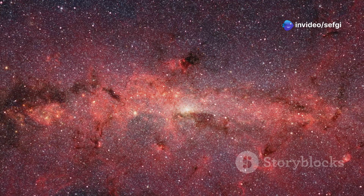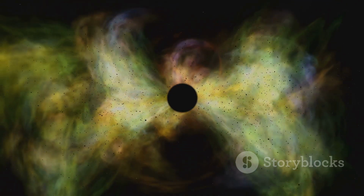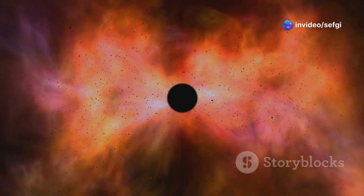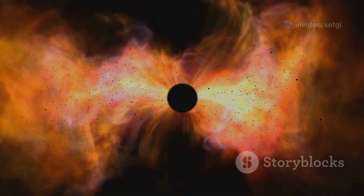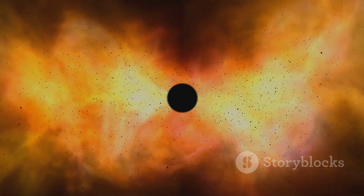of cosmic evolution. Within these swirling clouds, gravity acts as a cosmic sculptor, drawing matter together and causing regions of higher density to form. These regions, known as molecular clouds, are the birthplaces of new stars. As gravity pulls more and more material into these regions, they become denser and hotter, setting the stage for the next phase of star formation.